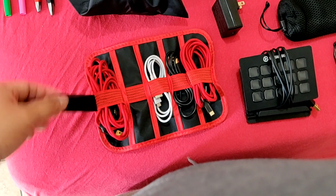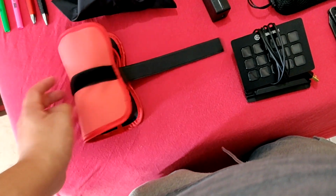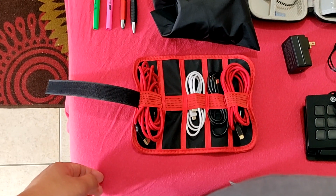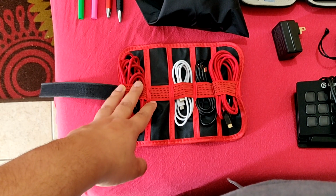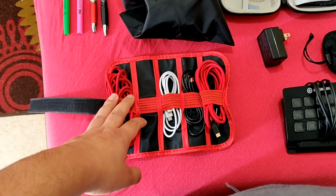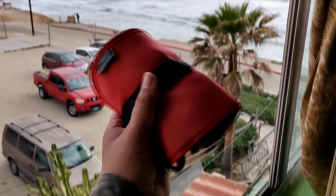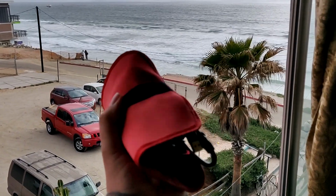Now, honestly, normally I don't need something like this. This is a roll-up Velcro sort of cable organizer. But again, since I started streaming, I've needed more and more things like this. So this helps keep all the cables together. I know that this empty space will be for my phone charger, which is over here. And basically, I'll also put my laptop charger in between it and then wrap the whole thing up with that Velcro strap, and that keeps it all contained.